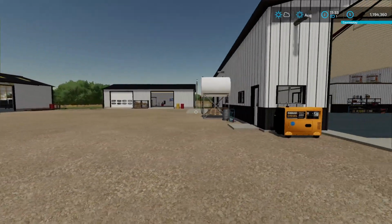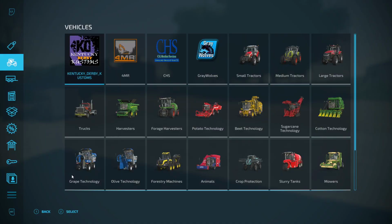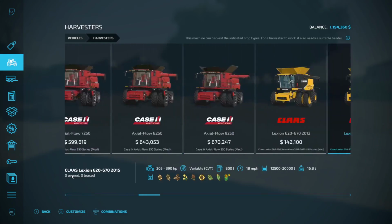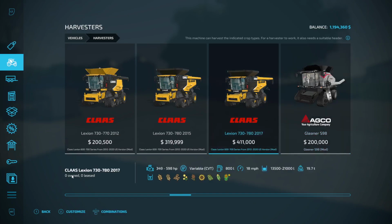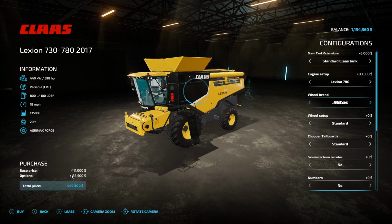So anyway, let's get to buying some equipment. I think I got some things in mind. I had no takers on the equipment ideas, so I guess it's just down to me buying it. So here we go. I'm thinking I'm going to go with a combine today. I'm just going to go with the biggest one here, just a regular tank. We'll go with the 780. I guess we'll do that. Let's see, BKT.